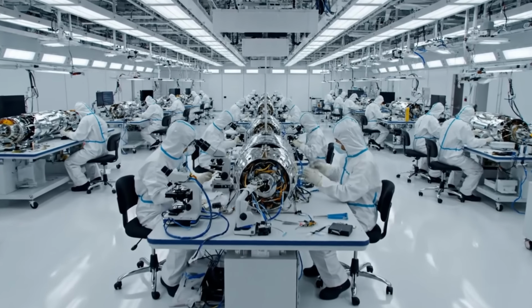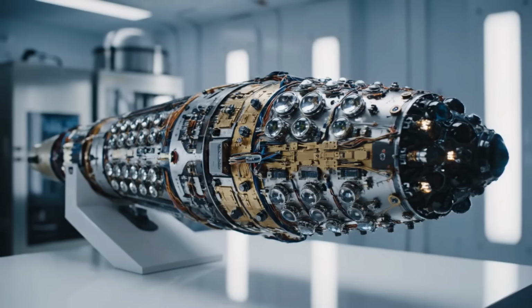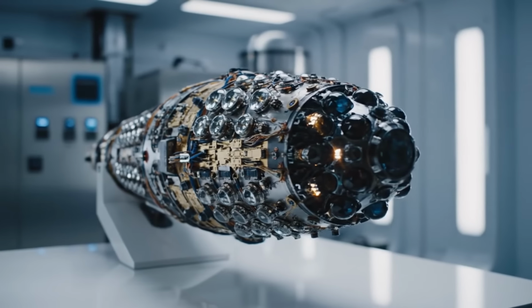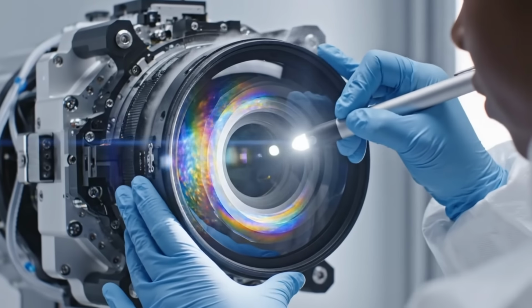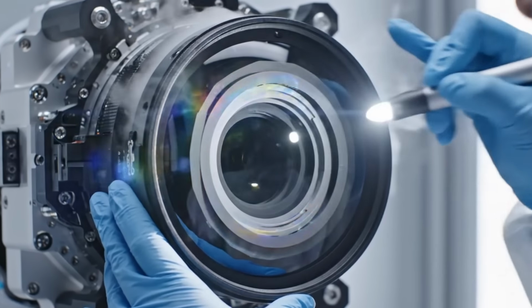But the satellites are only half of the equation. The other half, the fist, is built here. The exo-atmospheric kill vehicle. Not an explosive warhead, but a kinetic weapon, a spacefaring bullet. Its eye, a sophisticated sensor capable of distinguishing a real warhead from decoys in the cold of space.